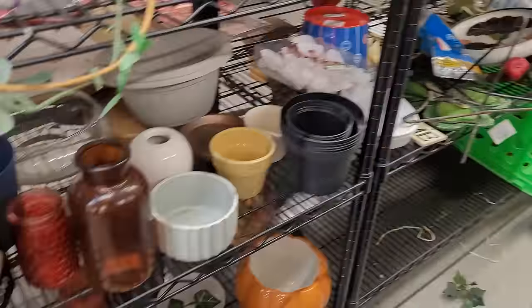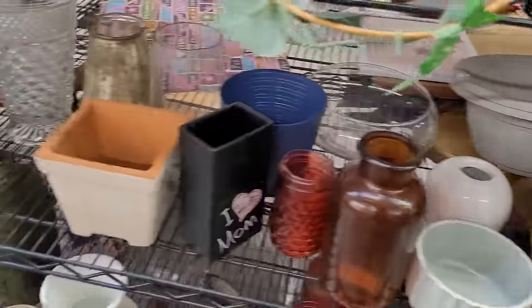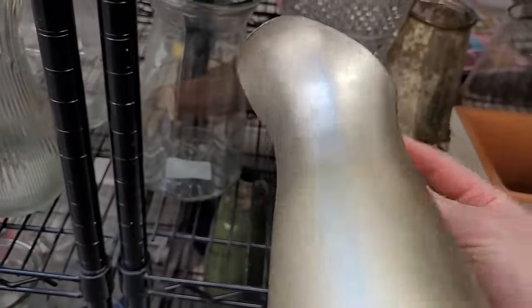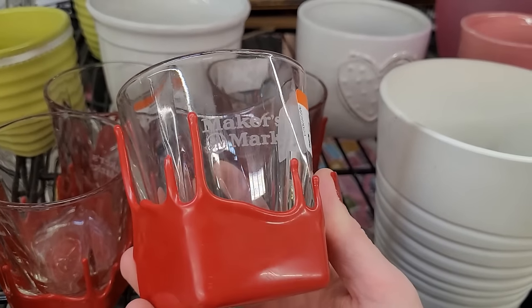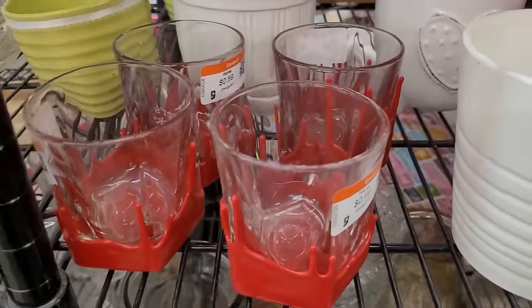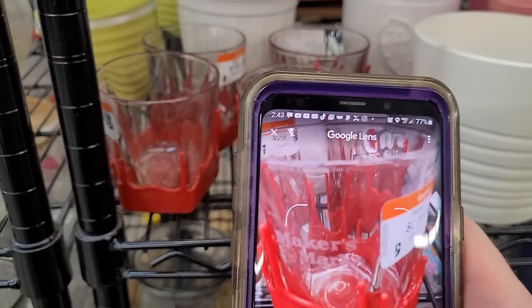Let's keep going on the shelf. Where were we? I think we finished that one. This looks like metal, but it's actually painted. That's very interesting. A decorative piece again. Oh, look at these glasses. These are Maker's Mark whiskey glasses. They're only 69 cents. Let's definitely grab these and pop them in the cart. They have the look of the wax that appears on top of their bottles.